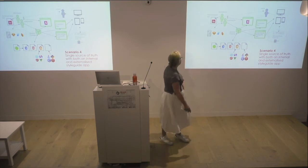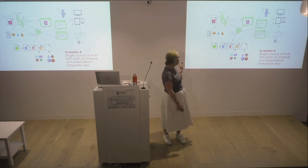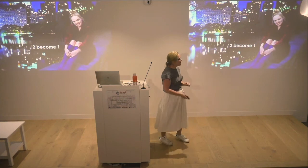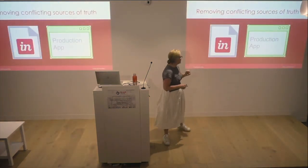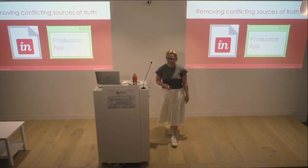So these are the scenarios that I've seen, and they have effects on teams as well as effects on design. So to become one, a bit like the Spice Girls, it's also like bringing the brains together, you know, engineering and design, getting everyone to interact. So resolving the conflicting sources of truth to one source of truth, but having a great communication tool or whatever brand it is, it doesn't really matter, could be PowerPoint.